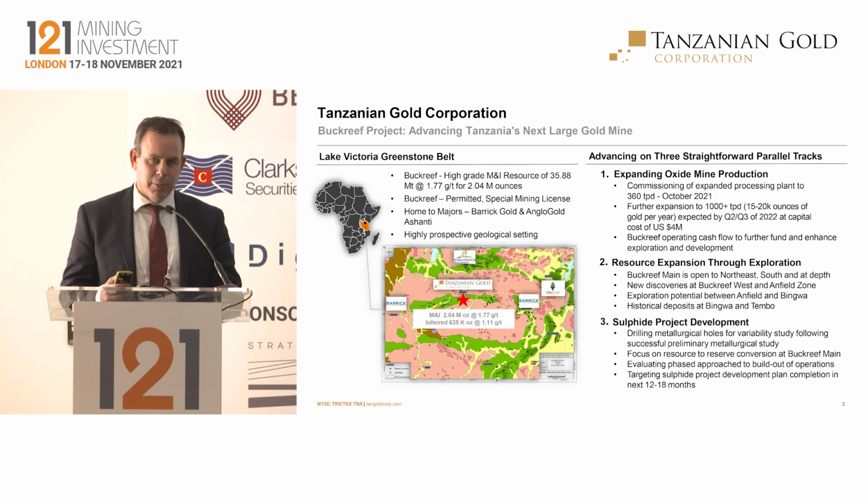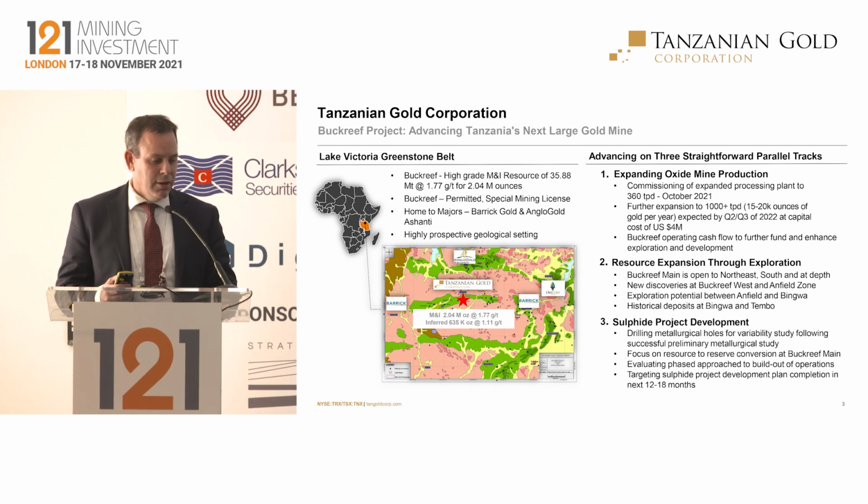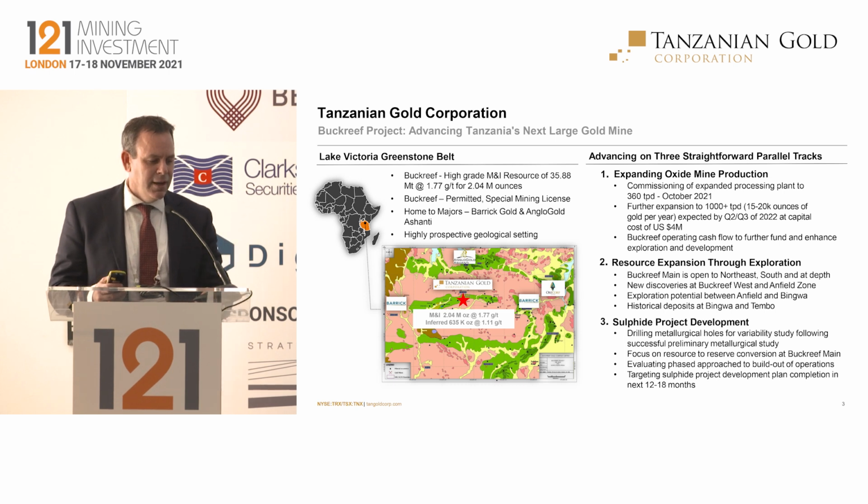Also, 90% of our resources on the main zone are in the sulfide. We currently just finished the PQ holes there. They're getting prepared to go off to the various consultants in order to finish off our metallurgical testing. Hopefully we'll get similar results to our preliminary MET study. We're going to focus on resource to reserve conversion in the main zone, and we'll come to market with a sulfide project development plan in the next 12 to 18 months.